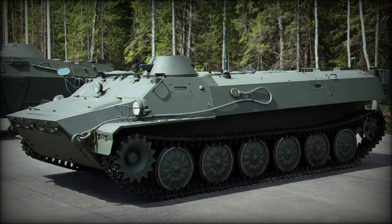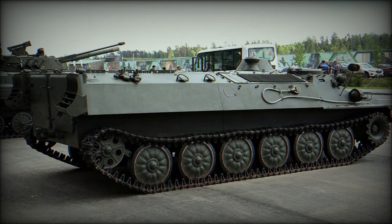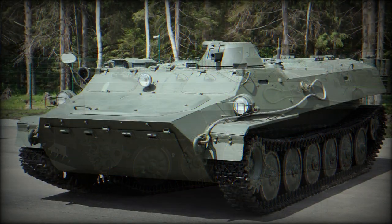It has been either supplemented or replaced by the BMP 3 Series Infantry Fighting Vehicle, IFV, which adds a tank-killing capability, better anti-infantry defenses, and passenger seating for up to 9 infantry.